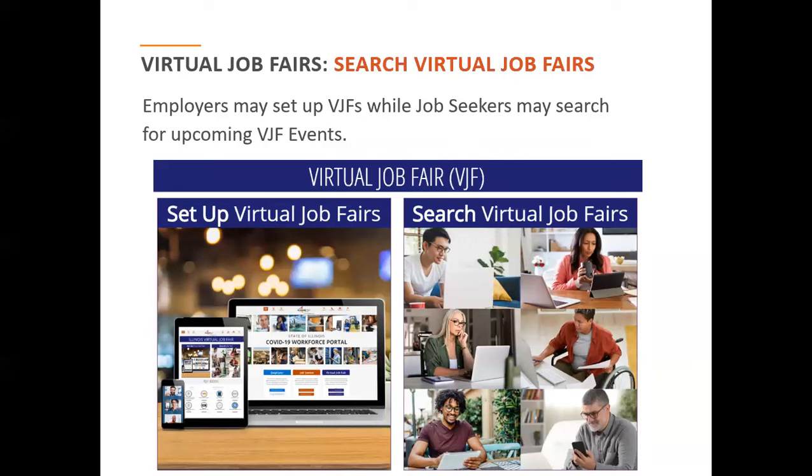Clicking on this button takes you to the virtual job fair page. At the top of this page are 2 sections: Set Up Virtual Job Fairs, which takes you to how to set up a booth for employers, and Search Virtual Job Fairs. Clicking on this will send you a little bit further down on this page to where you can view the employer booth sections.